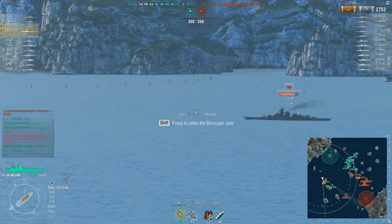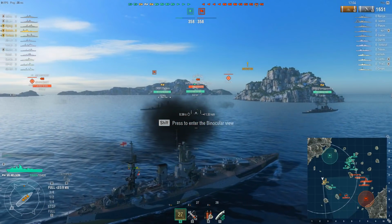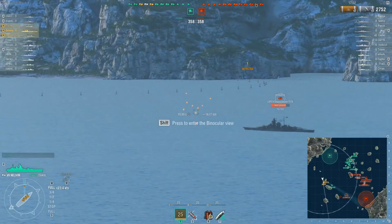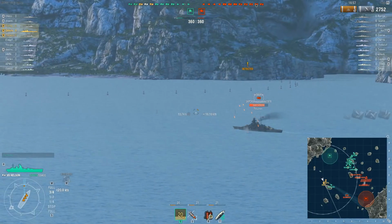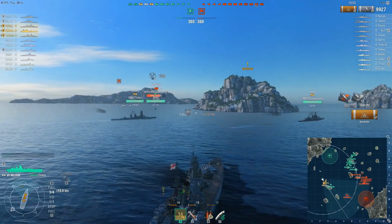We have a Bismarck. We are all going to be using HE because I lit a fire on my first volley, so we're trying to get more fires lit here to just start erasing that Bismarck.